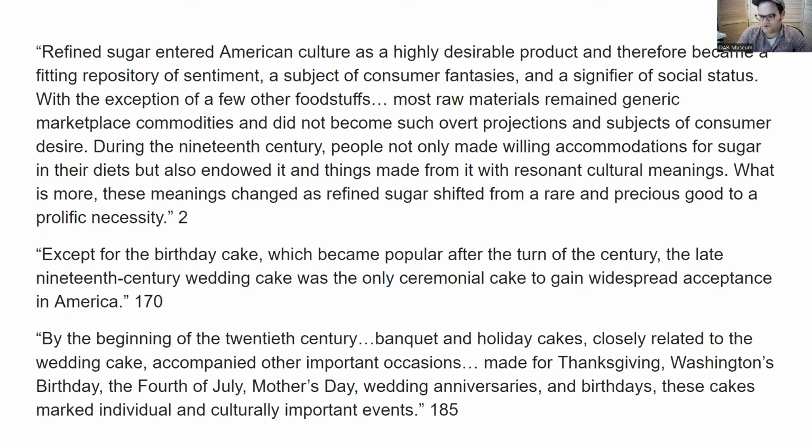I think a lot of people don't realize how much sugar we consume on a regular basis, or how much people would miss it if it suddenly was not in all these things that we consume. But that's just sugar in general and sugar goods. So candies, chocolates, bonbons, things like that. And then on cake specifically, except for the birthday cake, which became popular after the turn of the century, the late 19th century wedding cake was the only ceremonial cake to gain widespread acceptance in America. But we see other types of cakes develop.